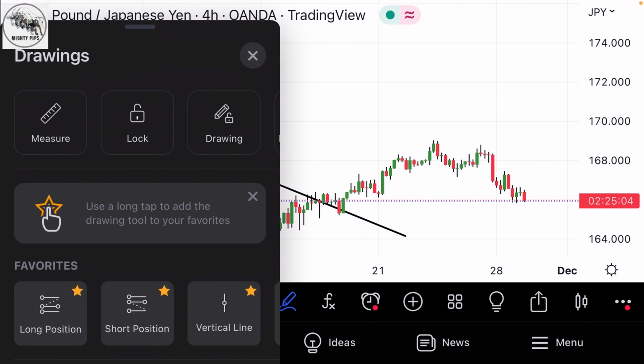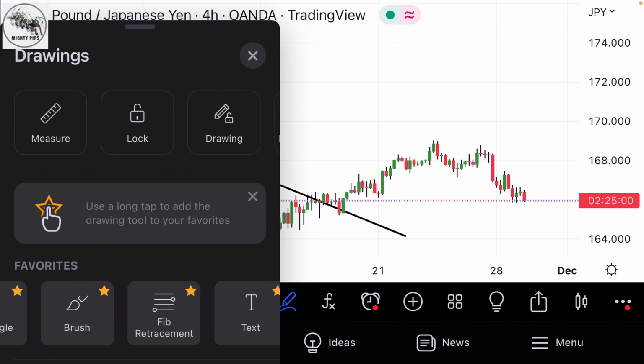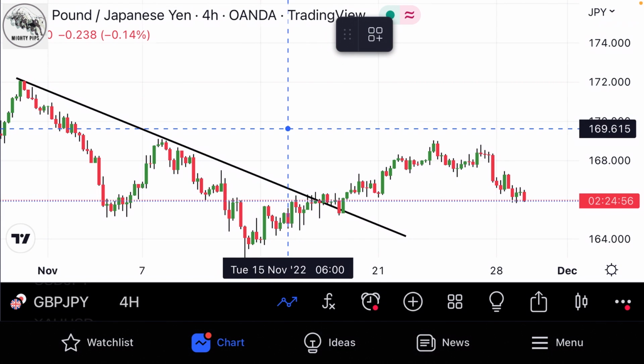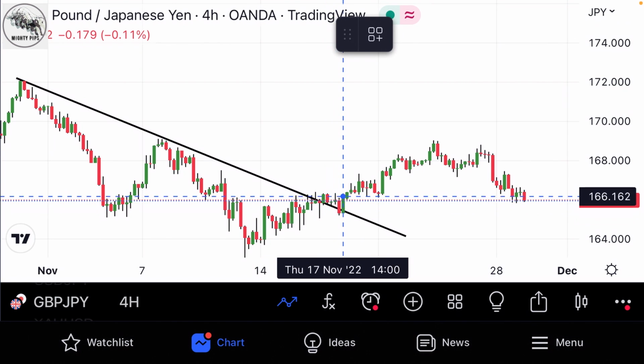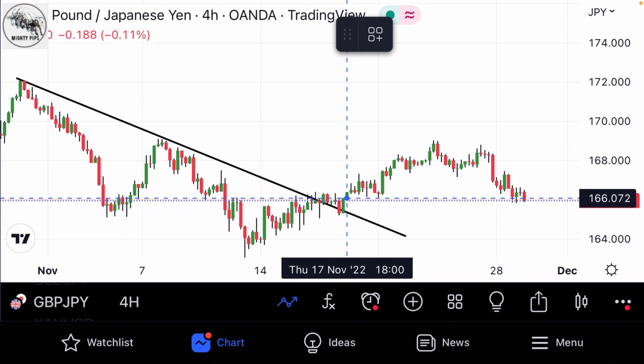Let me show you guys. It happened around this area here. So what you want to wait for is maybe a retest, and if you see a bullish engulfing candle pattern like this one here, or an inside bar, you immediately take a long position here. Take a long position there.